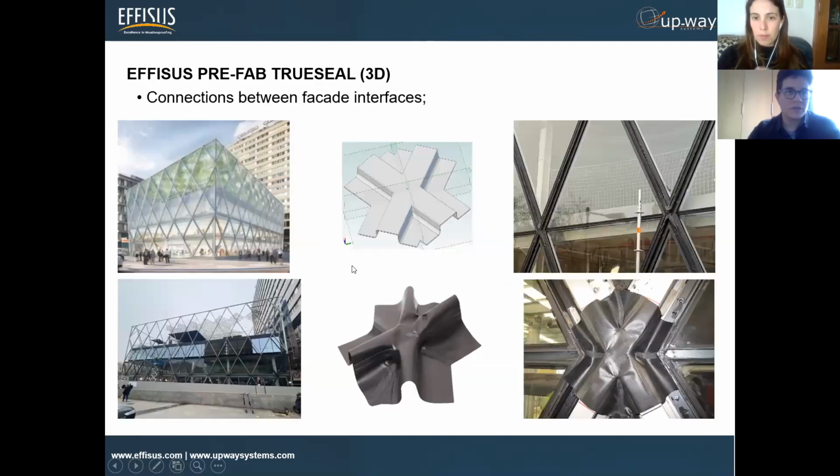And here is another type of prefab 3D pieces. It was a Norman Foster project in Madrid. This is ongoing. We're very proud of this application because, as you see, you have a lot of this type of aluminum slash window interfaces of the facade. And as you see, it will be quite hard.